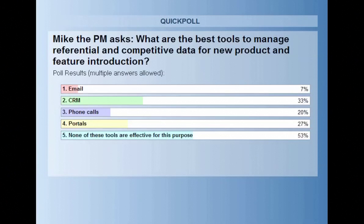53% say number 5, none of these tools are effective for this purpose. 27% say portals. 33%, sorry, I read that wrong. So the next one after none of these would be a CRM. CRM is 33%, portals 27%, phone calls 20%, and only 7% say email. So those are excellent, interesting results.